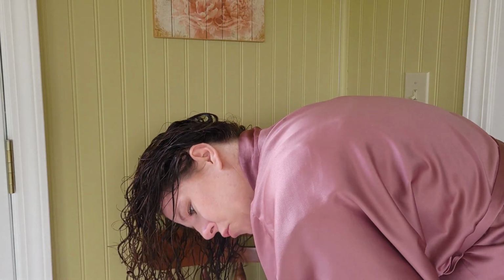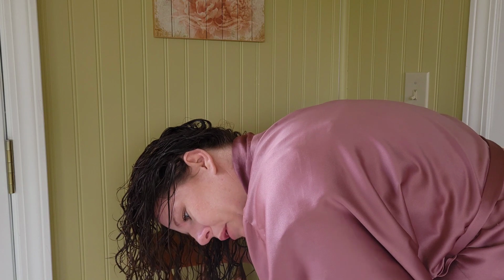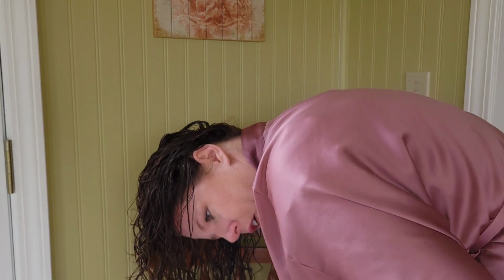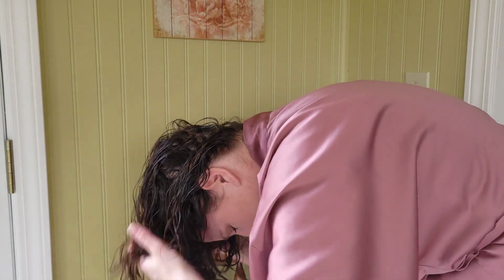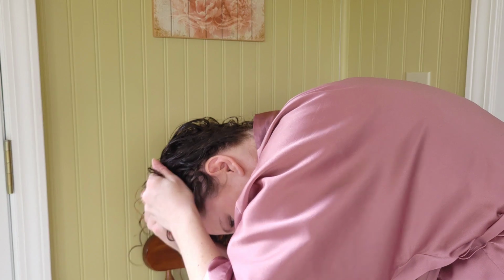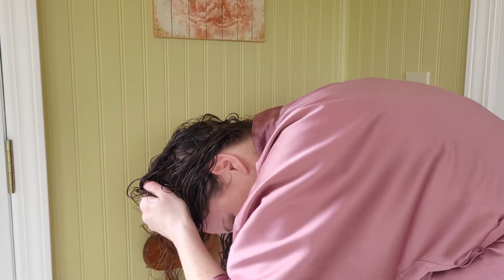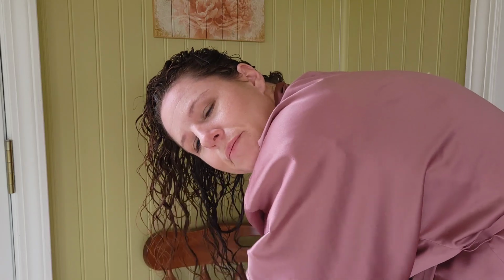All right, as per usual, I like to flip my head over and put a little bit more on, going with about a dime-sized amount. Just going to glaze that over my hair. I'm going to scrunch, and then I would also wet plop as well. I forgot to bring my shower cap bonnets out here to do the wet plopping, so I'll have to do that off camera.